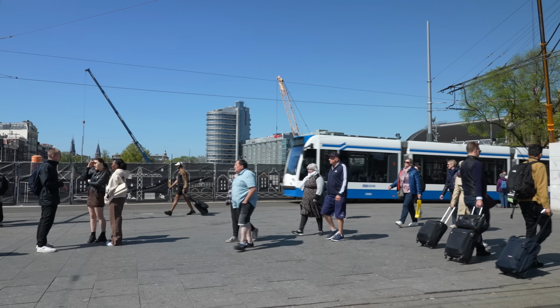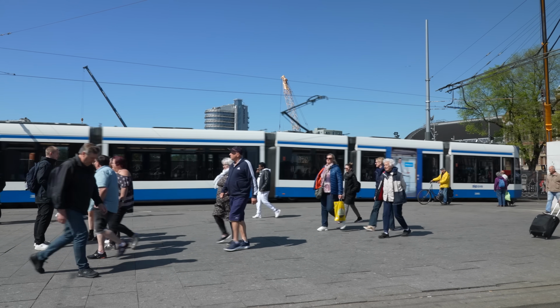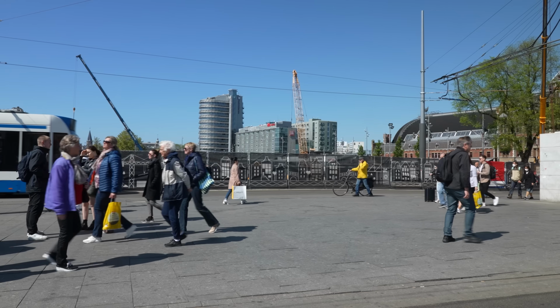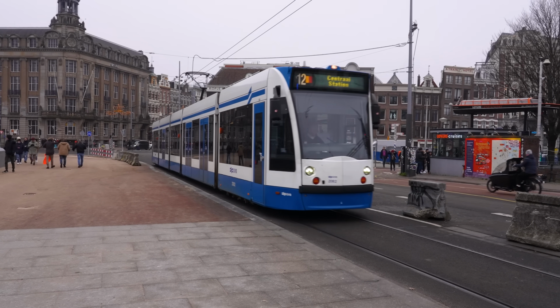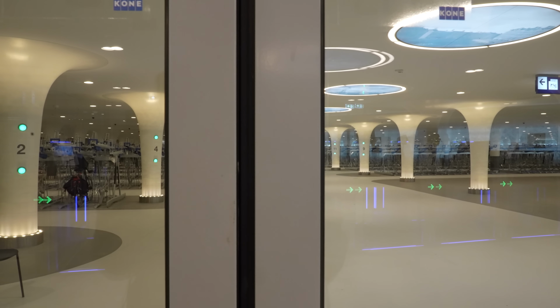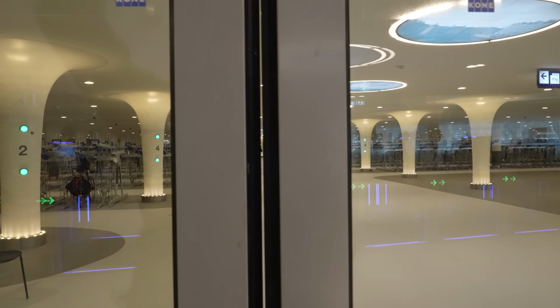But I often go to Amsterdam Centraal to catch a train, and so I've had to navigate construction projects many times over the past few years. But now, finally, this construction is almost complete, and a few days ago, the most impressive part just opened up to the public.